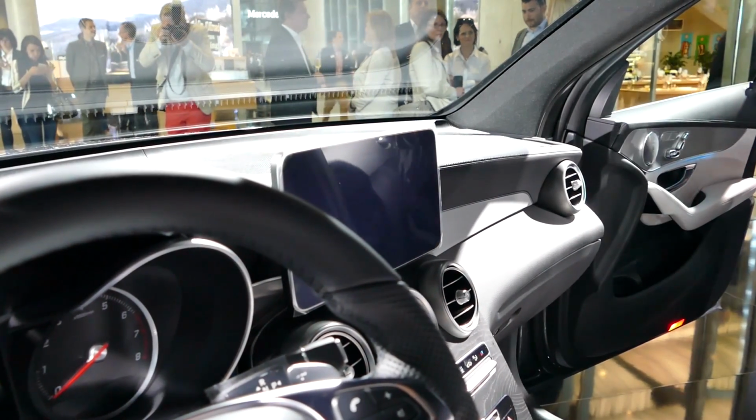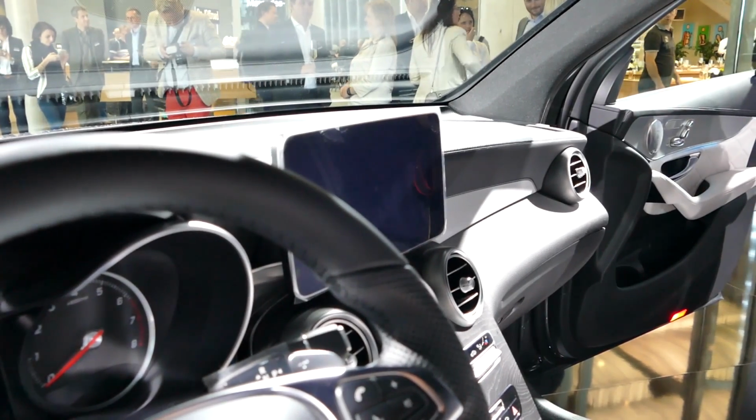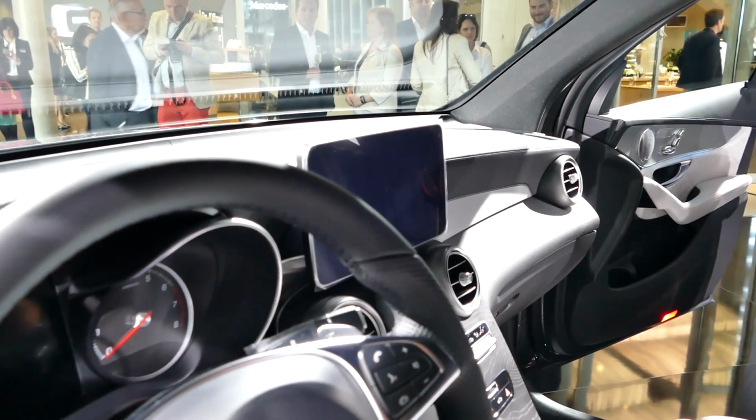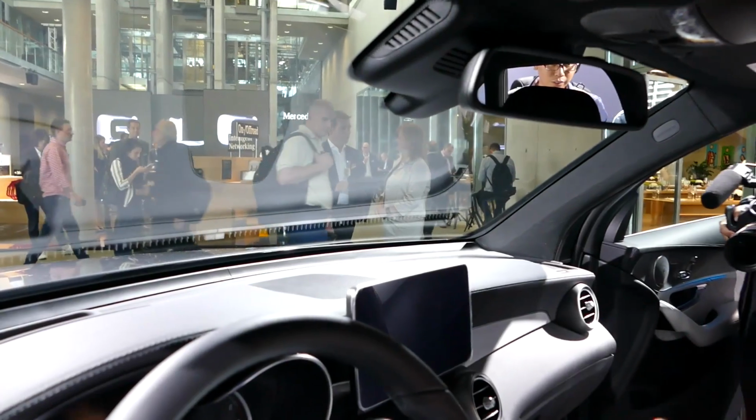So I also want to hear from you, what do you think about this new interior? I really love this new interior, I must say. Although visibility, I think, is a little bit reduced, because from the design line, the front screen has become a little bit slimmer. So you don't really feel being in this very off-road stylish SUV anymore, already from the inside.